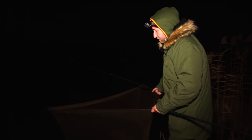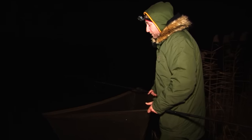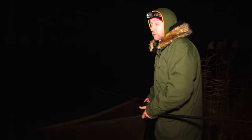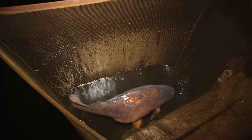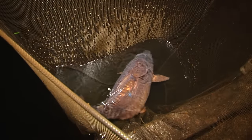And the running rig, because it has that extra movement, it was just transmitted back instantly. So it may have been a case that I wouldn't have had that bite or noticed that bite as early as I did if I'd have been using a semi-fixed lead setup. But I'm absolutely buzzing. This is a decent fish. So I'm going to secure the net in place. Then we're going to have a weigh and see what the old magic number is.